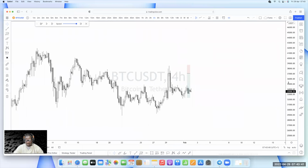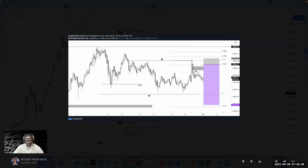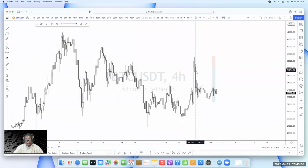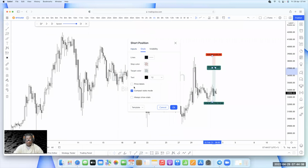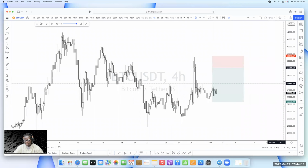I need to be sure if this is it. I can see I marked out this as the breakout structure. We have this candle imbalance ready to sweep. Let me be sure this is okay. Yes, so this is it. We have this imbalance, we have this liquidity sweep, and then I was looking to take a sell at 37,056.63.